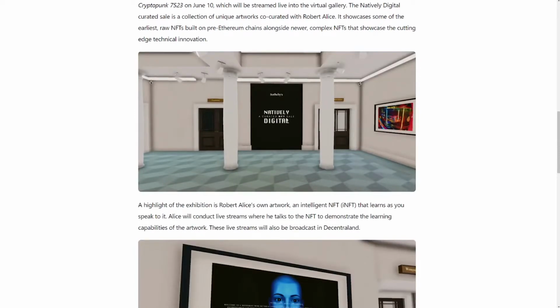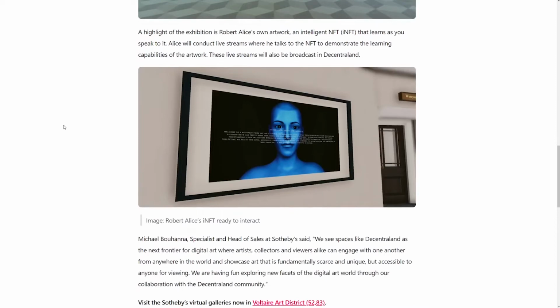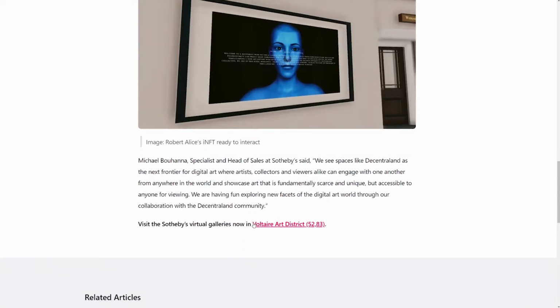So this is a look on the inside of this gallery and you can actually go now and check it yourself in the Voltaire district just over here. So if you are already playing Decentraland, you just click on this link and you can see it for yourself.